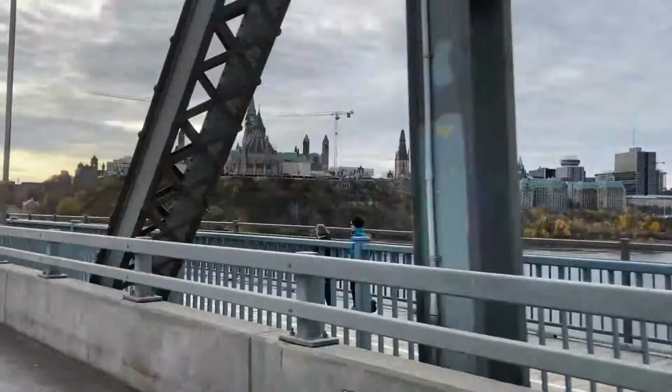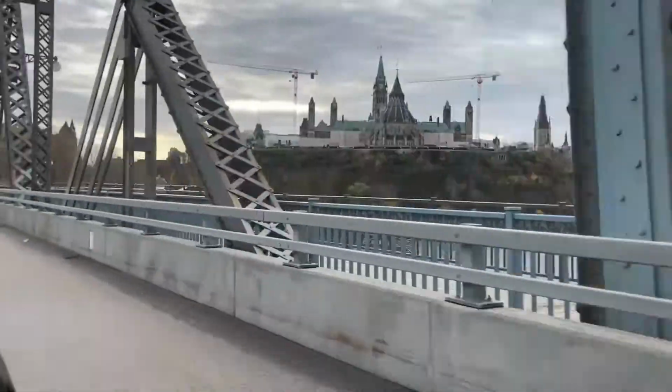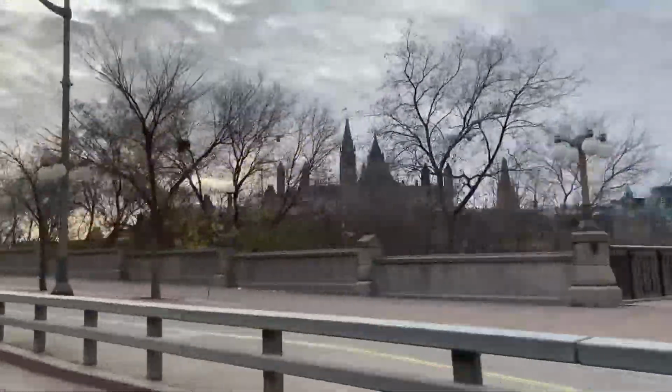We are starting off at the Champlain Bridge, which connects Ottawa, which is in the province of Ontario, to Gatineau, which is in the province of Quebec.